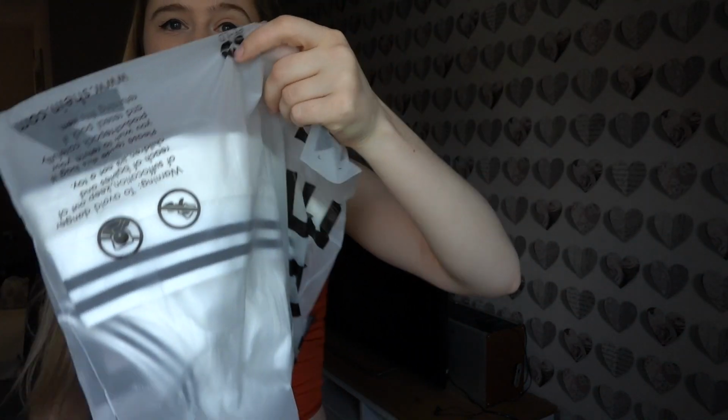And this is also in a size small. I feel like it's a little bit smaller than the last one that I tried on. The seams just don't stretch quite as much, but that's not such a big deal. And this was £3.20, which I think is great. So I definitely think I'm gonna be keeping this one too. This is going great so far. On to the next thing, which I'm excited for.